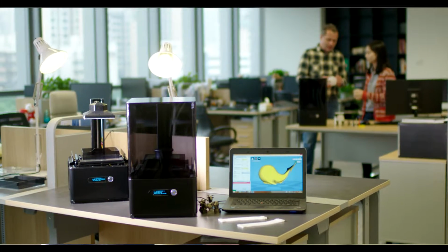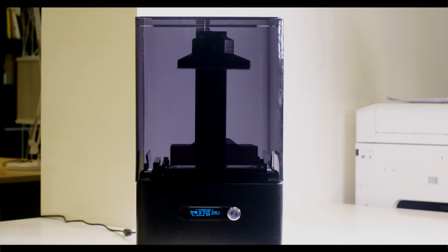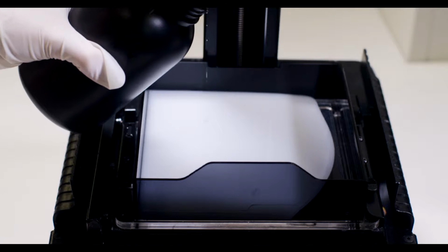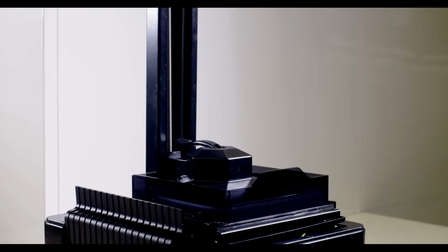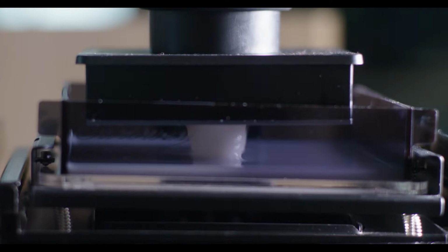I'm happy to introduce our new product, the SLA 3D printer, based on the current demands across the industry, from all levels, from small home business owners to large factories. We've designed a product with higher accuracy and greater resolution at an affordable price.